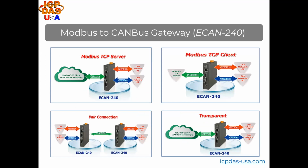The Modbus TCP server function implements communication between a CAN device and a Modbus TCP client. When the ECAN240 module is acting as a Modbus TCP server, the Modbus TCP client uses Modbus commands based on the CAN format. The ECAN240 translates the commands into the CAN format. When a CAN message is received from the CAN network, the ECAN240 translates the message into the Modbus format, which can then be accessed using a Modbus command.